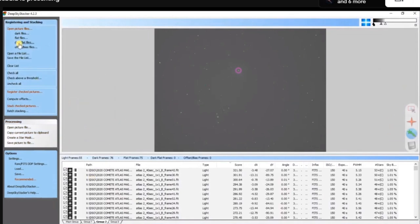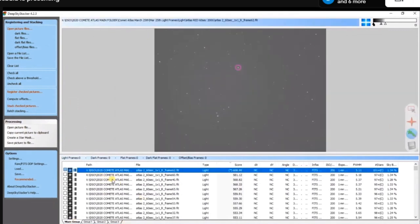Okay, now this is where you want to pay attention again. Uncheck all. Go back to the red. You want to check all the red.